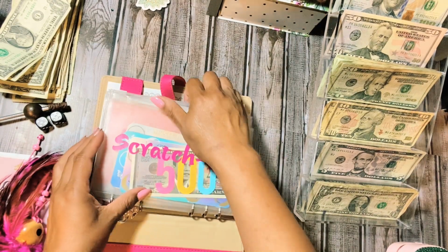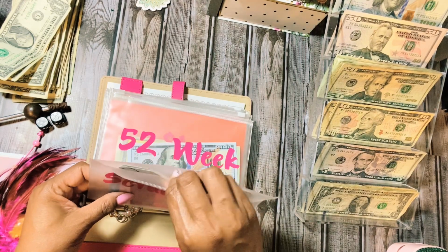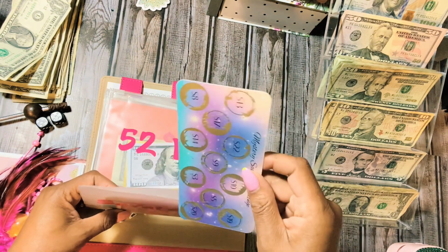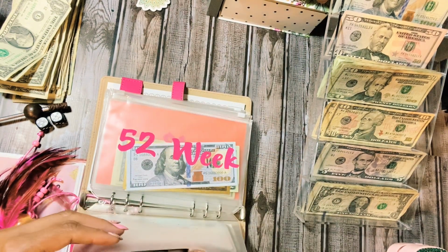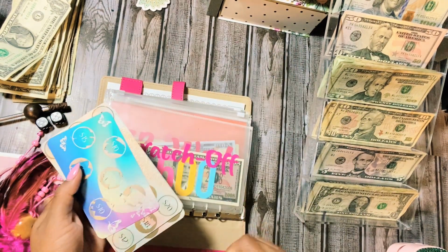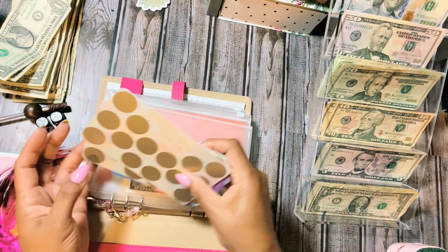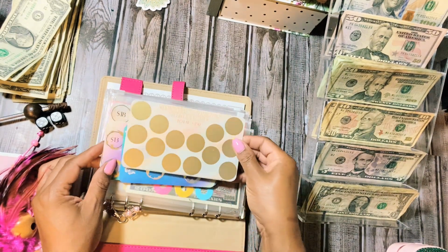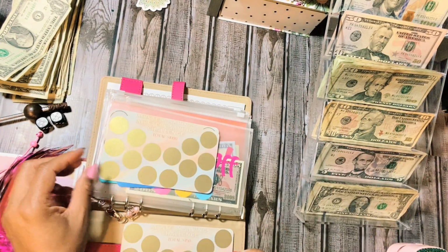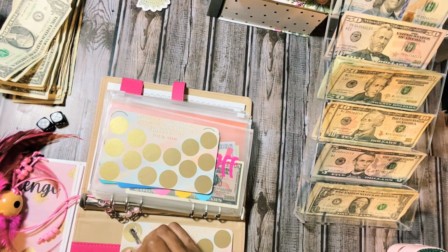The first thing, I haven't done this in a couple of weeks because I have been busy trying to finish that mystery saving challenge book. But let's see where we left off. Looks like we completed that one. Okay, so we're starting on our $450 one. And then we'll have the $1,000. And then that would be it. So let's go ahead and scratch to see what we're going to get.